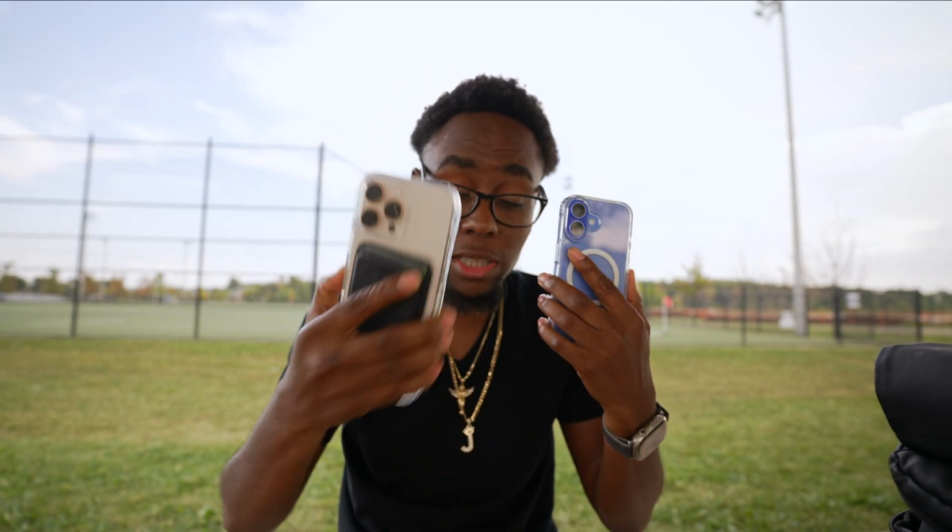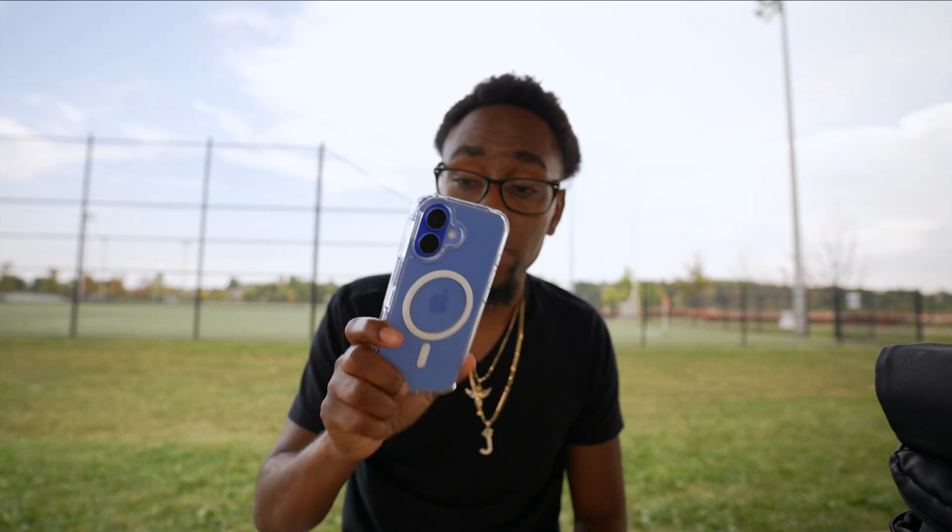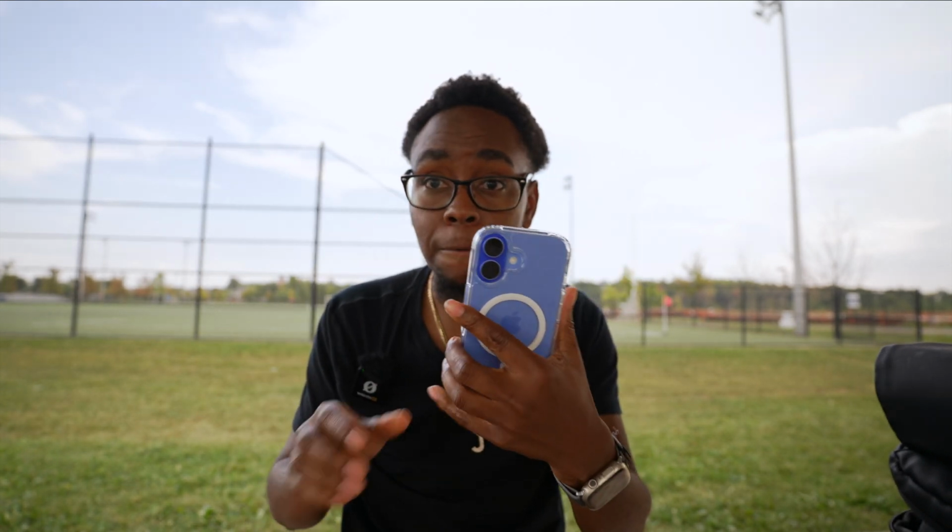And the Ultramarine is beautiful. I've been daily driving my Ultramarine over the Desert Titanium for the last couple of days, and I'm really loving the Ultramarine. So I'm probably gonna be using this a lot more than I actually use the Pro model. So you don't need the Pro model, trust me, save the money. But if you need the extra reach, then definitely go ahead and get the Pro model.